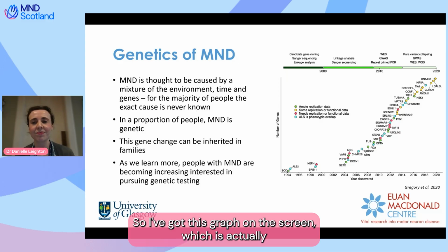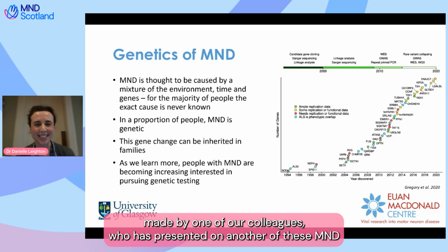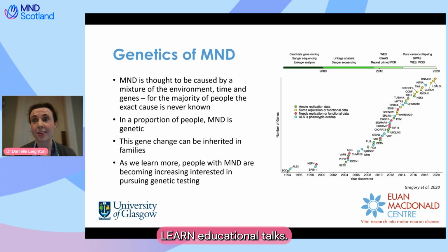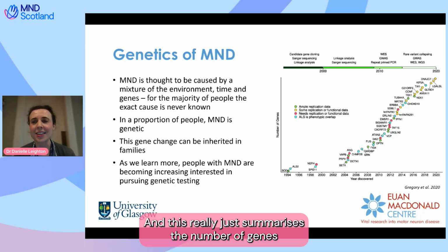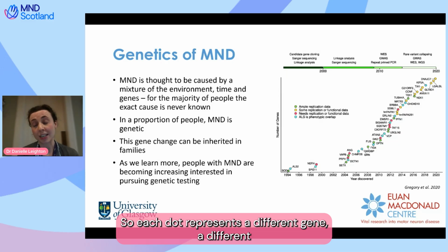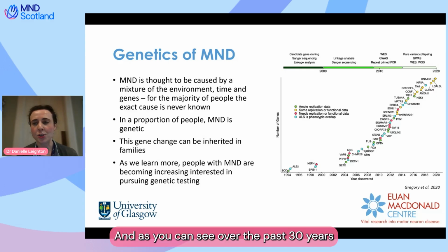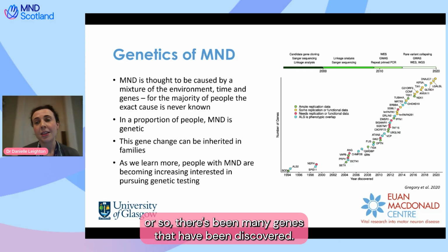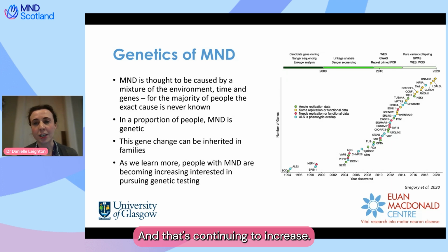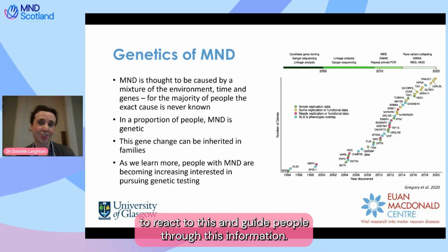So I've got this graph on the screen, which is actually made by one of our colleagues who's presented on another of these MND LEARN educational talks. And this really just summarizes the number of genes that have been discovered associated with MND over the years. Each dot represents a different gene, a different part of DNA where there's an abnormality that might cause MND. As you can see, over the past 30 years or so, many genes have been discovered, and that's continuing to increase. So this is an evolving field, and doctors like myself need to be able to react to this and guide people through this information.